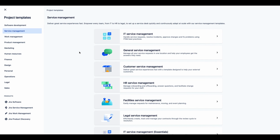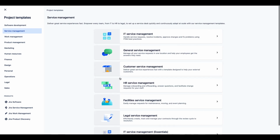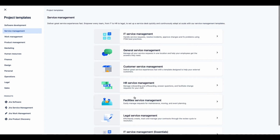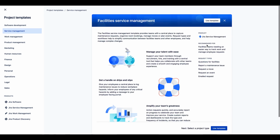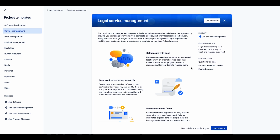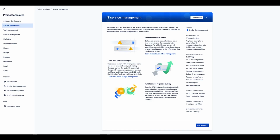So here in the service management templates, teams from IT to HR to facilities and even legal can get started with the tools they need for high-velocity service management. You'll note that each template comes with a unique set of requests, issues, and workflows to get you going.